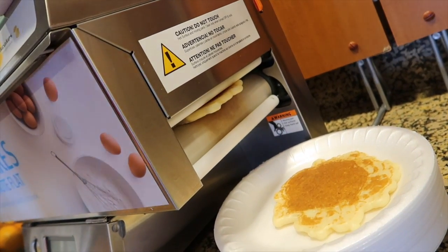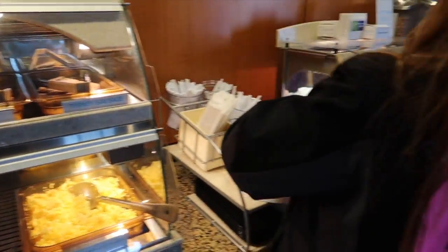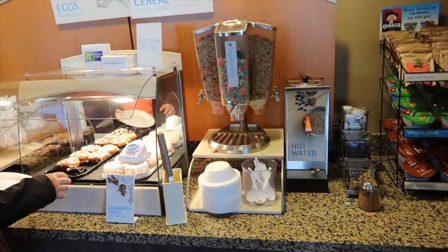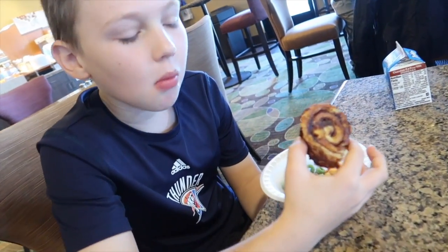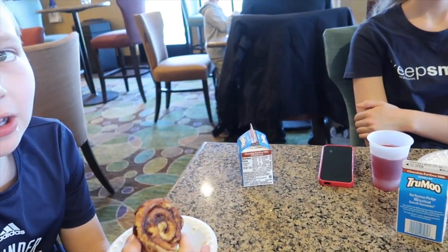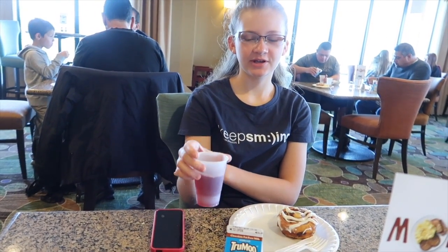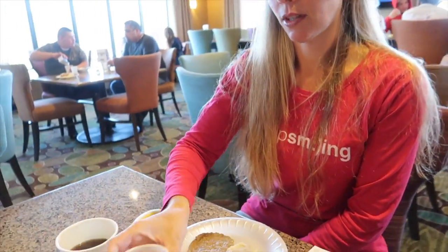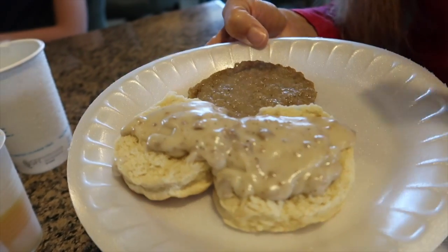It's coming. Looks like we got biscuits and gravy and sausage and eggs. Ooh, and cinnamon rolls. Cereal, oatmeal. Seth, what'd you get there? You got a cinnamon roll and Fruit Loops, with chocolate milk? I got a cinnamon roll, cranberry juice, and chocolate milk. Jules, did you get any juice? I did. I got orange juice. And Jules got a traditional American breakfast.